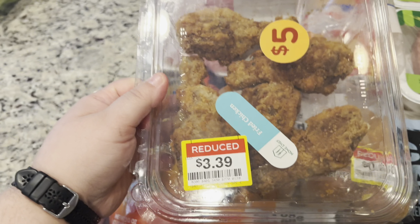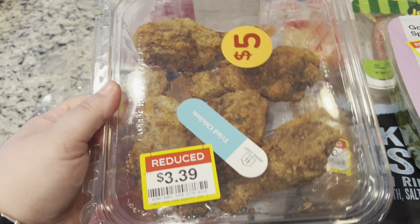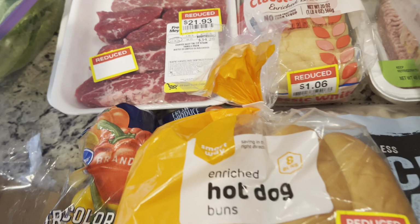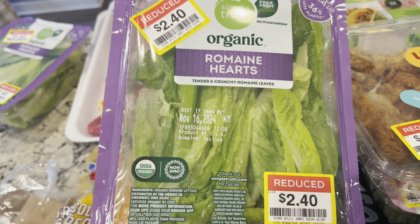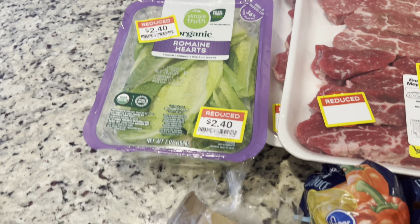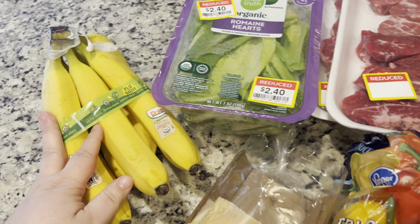Then these drumsticks were $3.39 already cooked. This will be great for someone. And then I got more, this is organic romaine hearts, $2.40, and then some bananas.